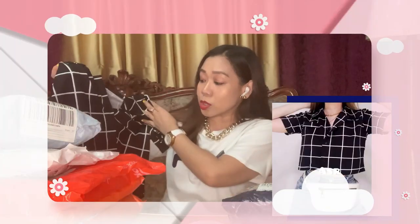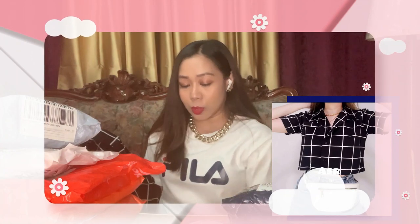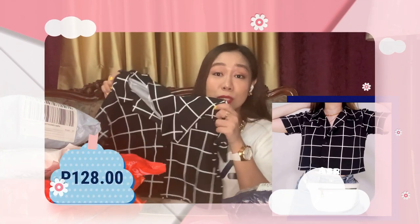By the way, I'm wearing this crop top polo that I bought from Lazada. This was also included in my previous vlog about Lazada haul under 200 pesos. So if you haven't watched that, I will include the link down below.